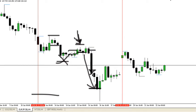Obviously no trading this week because of the referendum. Seemed like a sensible option just to sit out and then continue next week.